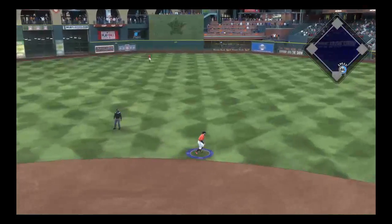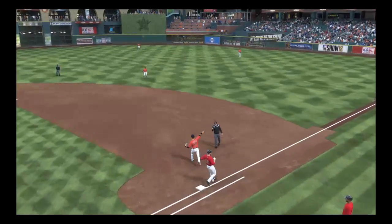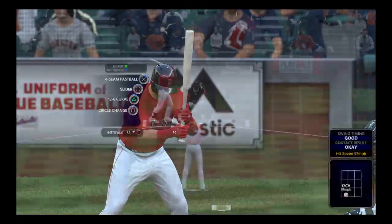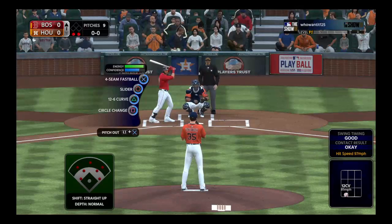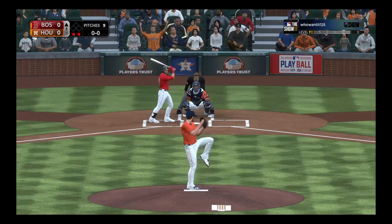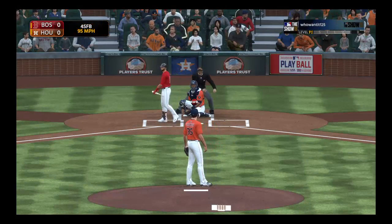Back up the middle. Altuve fields it cleanly. The spin throw gets him at first. Nicely done for the second out. Striding in, Andrew Benintendi, as he'll get his first opportunity in this one. Swing and a miss, 0-1.